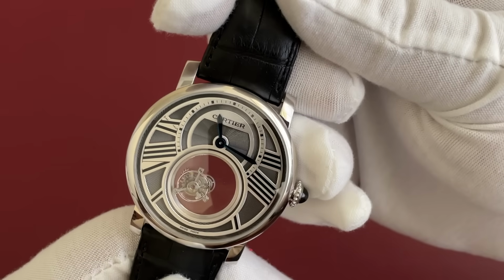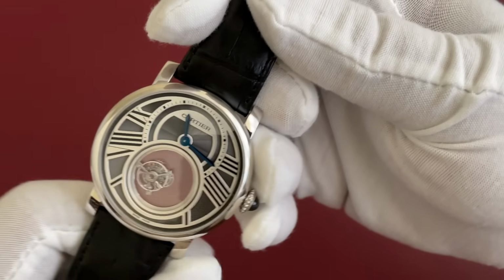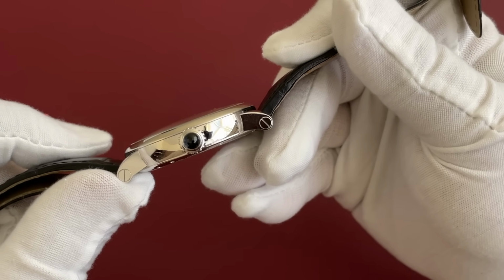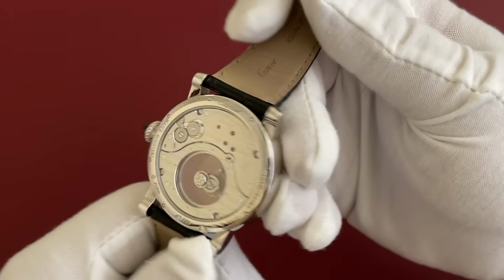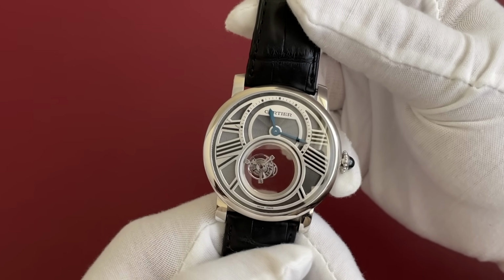I love the engraved dial, the blue sword hands. There you can see the tourbillon cage flying around. Of course, the disc underneath also spins. Blue cabochon crystal, as you can see there. The screwed-in lugs, so very, very safe. And actually, the finishing is fantastic. As far as tourbillons go, you can spend a whole lot more and get a whole lot less.